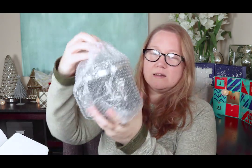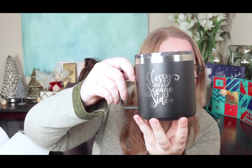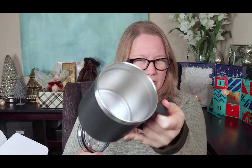Next item in the box came wrapped in plastic. It's a nice thermal mug. Classy with a savage side. Ooh, I like that. I should keep this on my desk at work. It has this plastic lid that opens up and is impossible to get off. There. It seems to be double wall insulated, but it's a very thin insulation, like there's not much space between the 2 walls. But I like that. That's nice. I think I might actually keep that one.